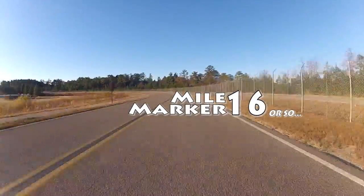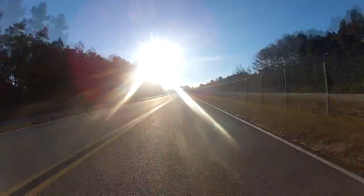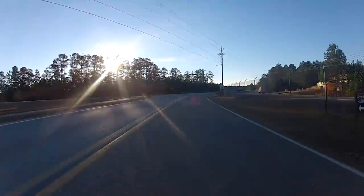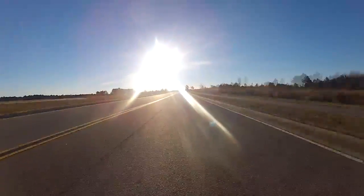Welcome to segment 5. You are now on Hirsch Drive. For the next 3 miles, you're going to experience a slight incline. Pope Army Airfield is on your left, which is the main airfield where Bragg's forces deploy from. Also on your left is the green ramp, where forces board aircraft and prep for airborne operations.